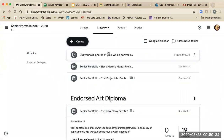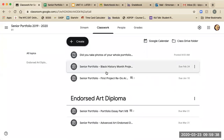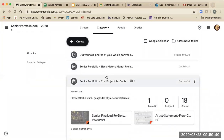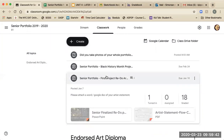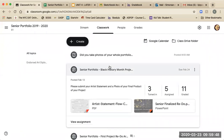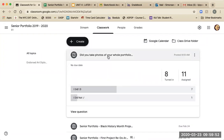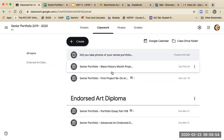If you guys still did not do your Black History Month project, please make sure you hand that in. Also, if you guys still did not hand in your first redo artwork, please hand that in. Otherwise, you guys got a 0 for that. I know you guys were working on your second one, and you did not take those home. That's okay. All right. And like I said, this is touch and go. We're going to see what will happen after the break.